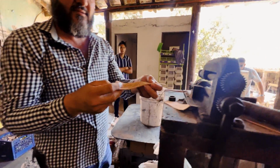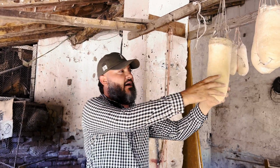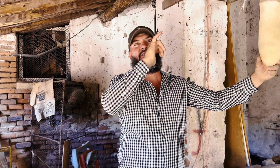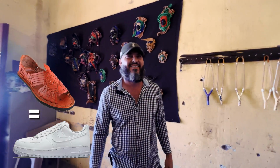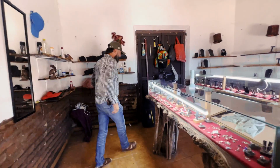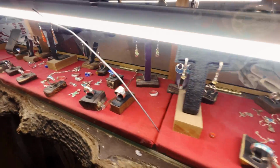You saw this design, and that's what they do for the belts and the sandals. When it's prepared, they cut it like here. You can carry it like a purse, like a Gucci. This is traditional. From here, you put the tequila bottle inside. You can drink. We make the sandals. This is a Mexican Skechers, Mexican Nikes, right? And then I make this one too. We make jewelry, right? We make it with Mexican fire opals, amethyst, tanzanite, sapphire, regular silver.